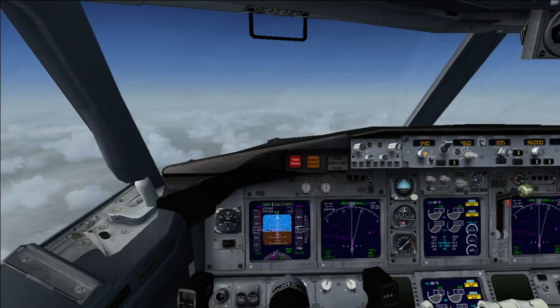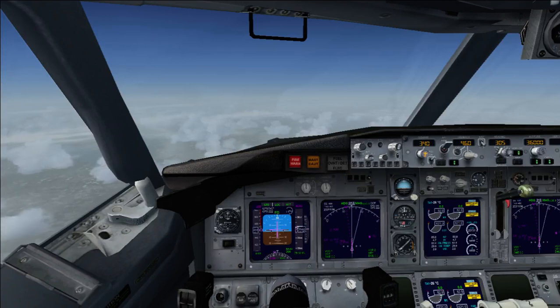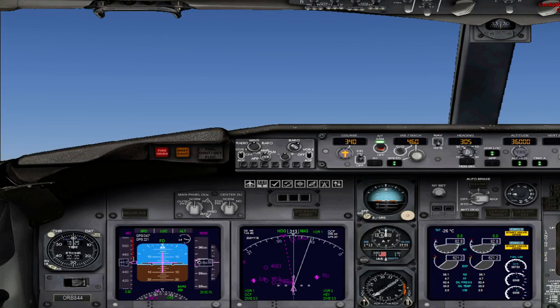UPS 149, turn left heading 150, vectors for sequencing, maintain 13,000. Left 150, down to 13,000, UPS 149. Southwest 3282, Jacksonville radio check. Southwest 3282, I have you loud and clear. How about me? 505, thank you, sir. Alright, thank you. And Southwest 3282, you can contact Orlando approach 124.80. Have a good night. 124.8, Southwest 3282, thank you, sir. Good night.